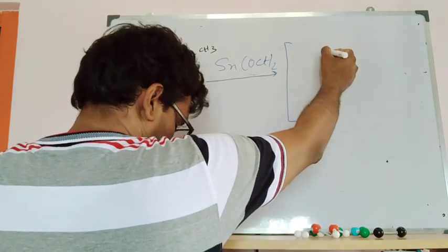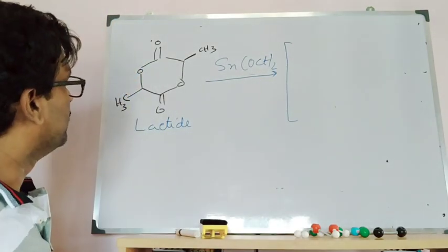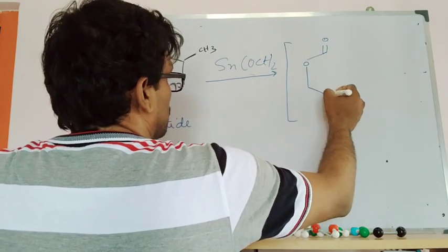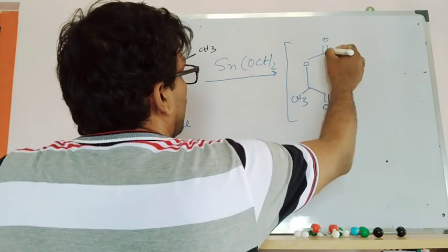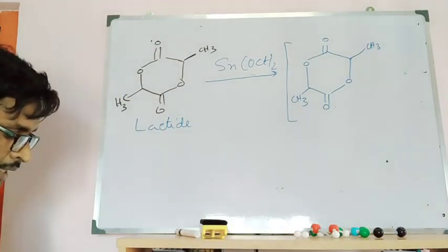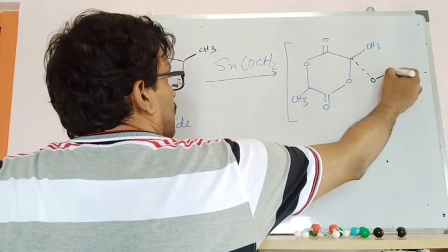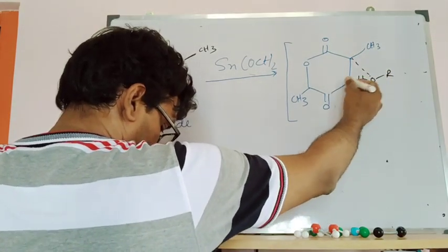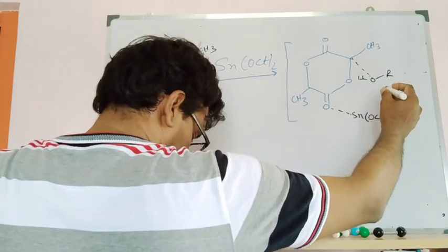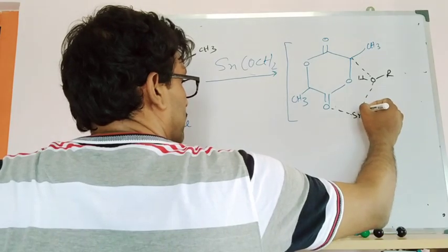It can be carried out by a cationic, anionic, or coordination mechanism. I'll show the coordination mechanism for this. So oxygen, double bond O, CH3 is here, and another oxygen, and CH3 is present here. So this is the actual lactide I have written here. Then the oxygen R, and this will be the acid part, and the oxygen is Sn, that is OCT2, and it will coordinate with this oxygen. So the coordination occurs via this one.